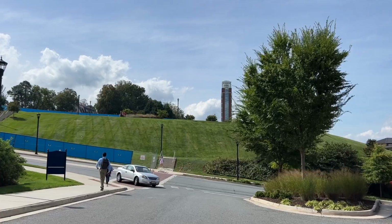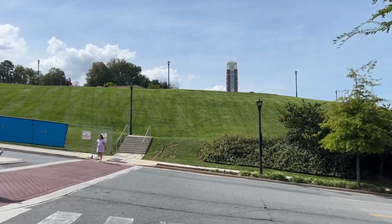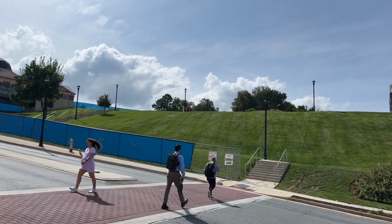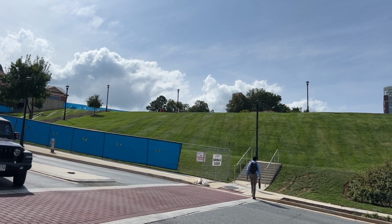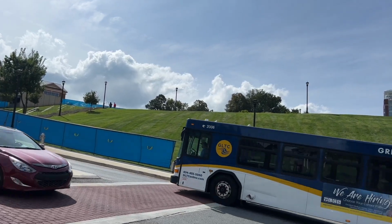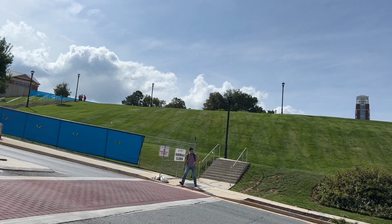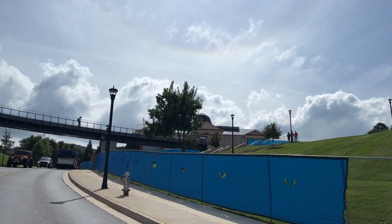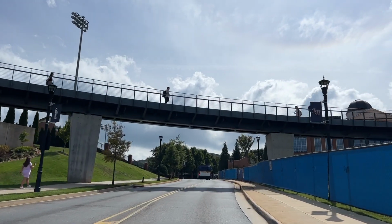We're gonna cut left and go up over this walking bridge. If you're on that walking bridge, you essentially can stay on the same level walking across campus. It's pretty cool. You're not going up and down all the different terrain. We got someone that's not using a turn signal. That's killing me. Lynchburg City Transit right here. The city bus does come through here. So you can go from north to south walking on the same elevation, essentially.